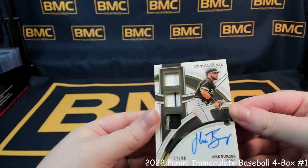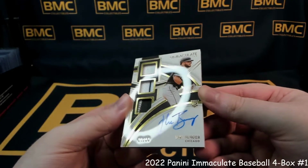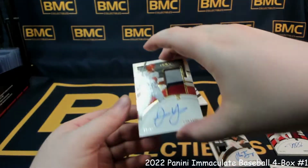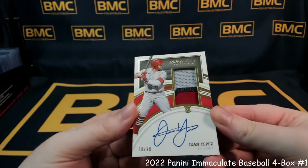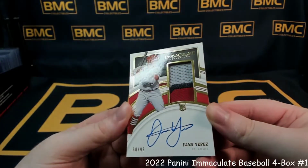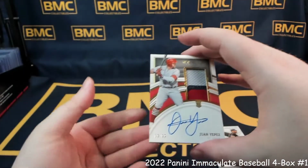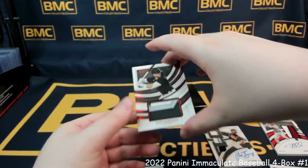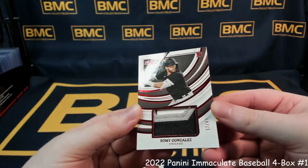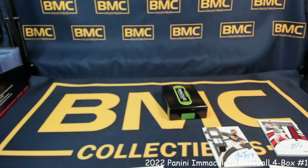Jake Burger for Chicago. Going to the White Sox. 67 out of 99 on card. A little acetate. Juan Yepez. Rookie patch auto. All these sick patches, man, I swear. On card out of 99. And last card of the break, 17 out of 49 for Rami Gonzalez. Another red rookie with a pretty astounding patch.